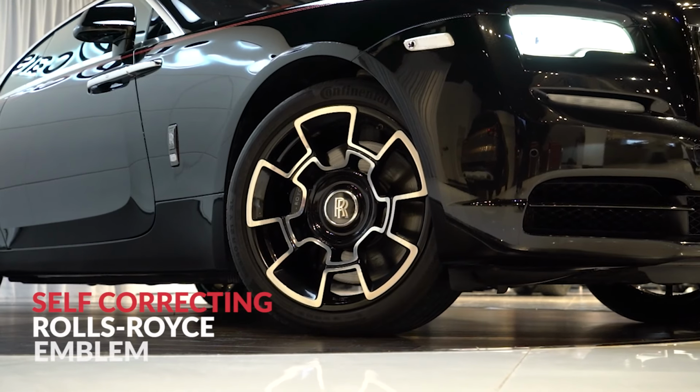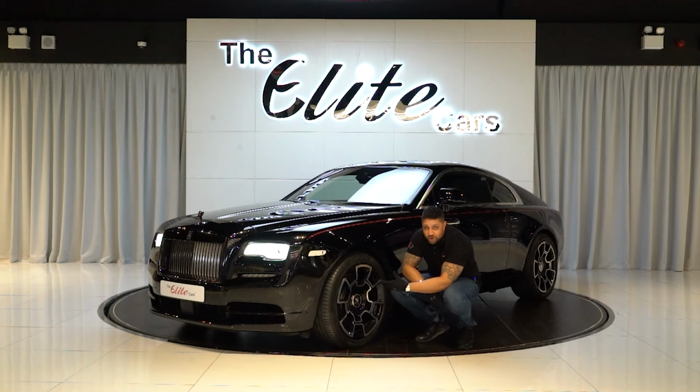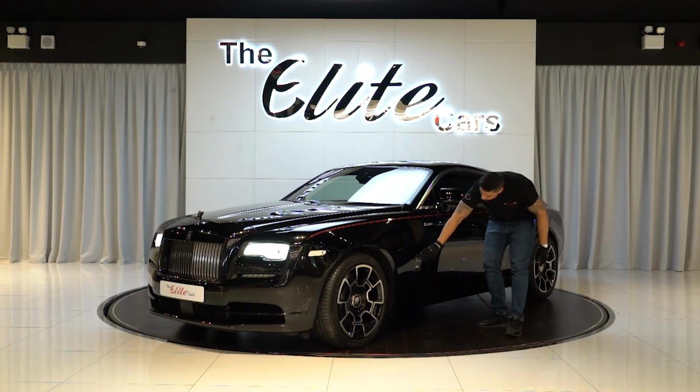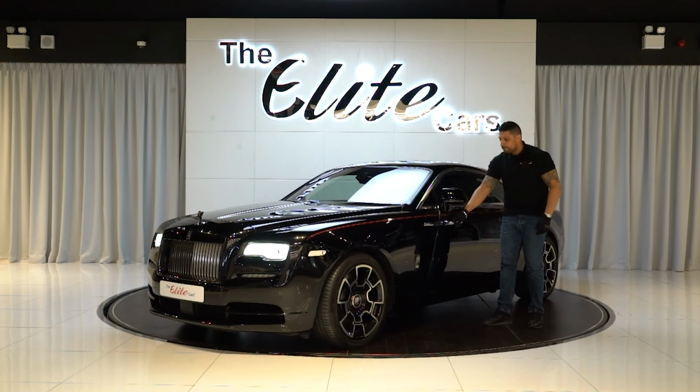You do not want to curb it. Trust me, do not curb it if you've got one, right? But it's haloed, and in the center is the self-correcting Rolls-Royce badge. It looks absolutely stunning when it's in motion, guys. Such a good looking wheel. And as we move further down, like I said, it is quite subtle in its styling, right? We've got the blacked out Rolls-Royce badge side indicator covers down there.